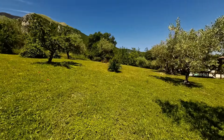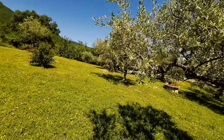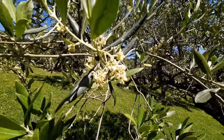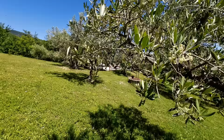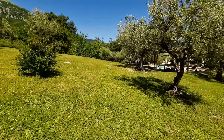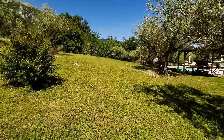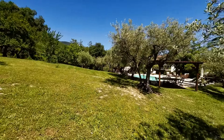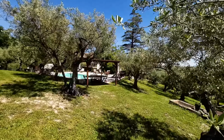The olives are just starting to flower. Yes, they do flower. That's the start of them. And then they rely on a little bit of wind during the pollination time to cross-pollinate. I think that's the word. And hopefully get a good crop.